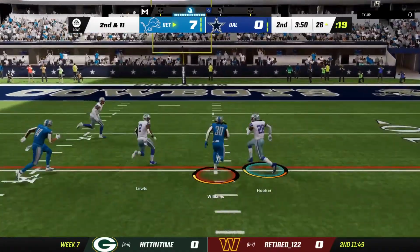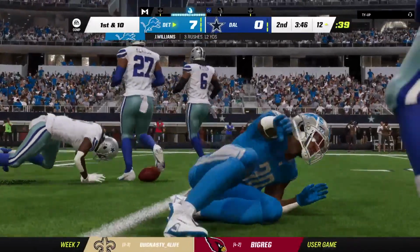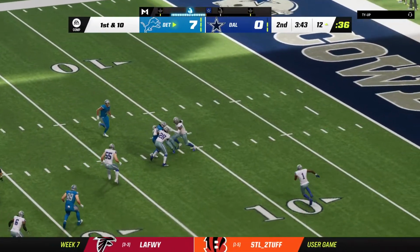Williams going to get it again on 2nd down, and some determined running there as he'll pick his way down to the 12-yard line. It's a gain of 14 and a first down for Detroit.